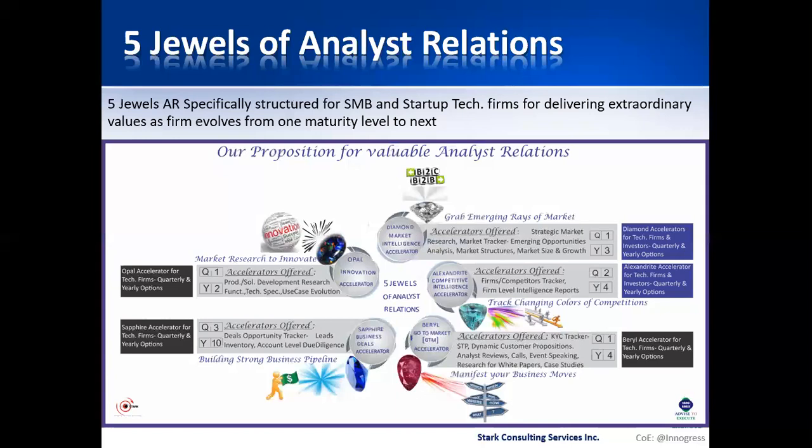The next accelerator I want to discuss is Sapphire Business Deal Accelerators. These accelerators comprise a deal opportunity tracker, leads inventory, and account level due diligence. So if you want to track various opportunities existing in a large customer account, we can start due diligence. We can do due diligence for your solutions and products and some of the target accounts. The Sapphire Business Deal Accelerator can be delivered in a quarterly or yearly option, or as per your time framework need.